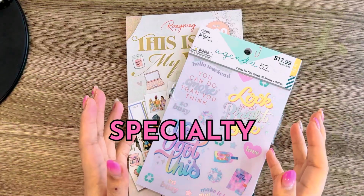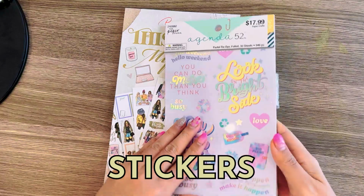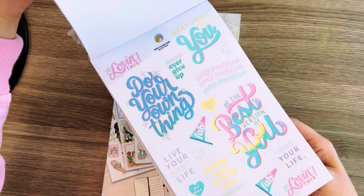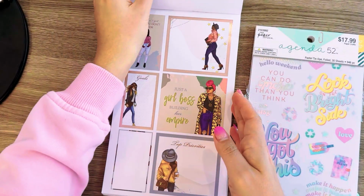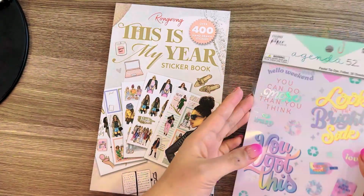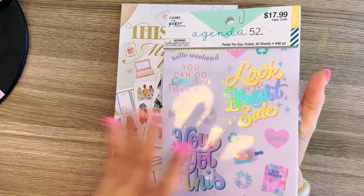As for specialty stickers, such as foil stickers or holographic stickers, those are considered specialty stickers. As you see, they use a different technique where you can see a different light effect. For example, this is my year, I did incorporate the rose gold foil in my sticker book. And for this Agenda 52 I purchased recently, I really like this holographic effect for planning.